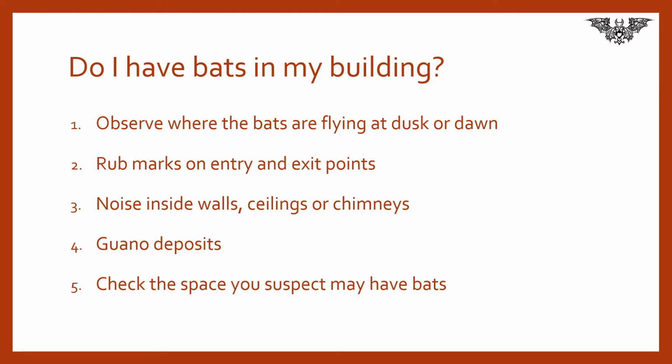And when all else fails, check the attic or the suspected space. During the daytime, enter the space and use a flashlight to scan around. Make sure to wear a mask to avoid inhaling dust or mold that may be present.